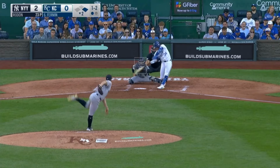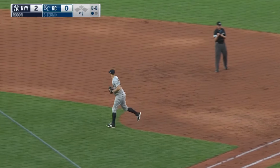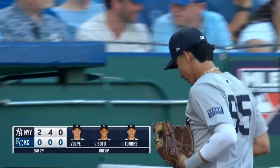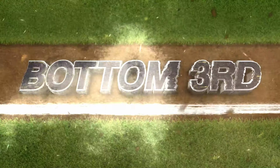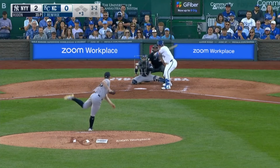1-2. Went down and in. Cabrera to second for one, on to first. It's a double play, well executed on the pitch selection from Jeff Nelson. We go to the third, 2-0 Yanks. On a righty, if you're a left-handed pitcher, you need something to sink away.